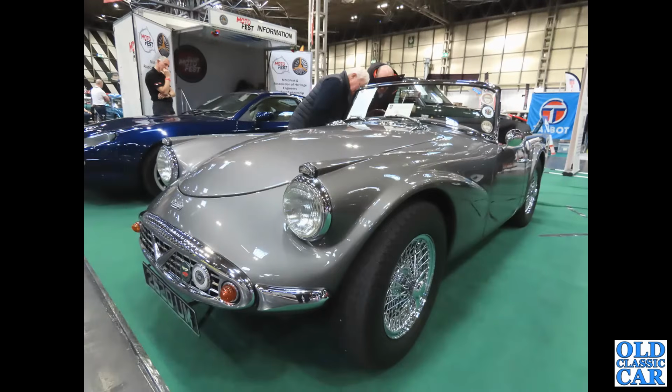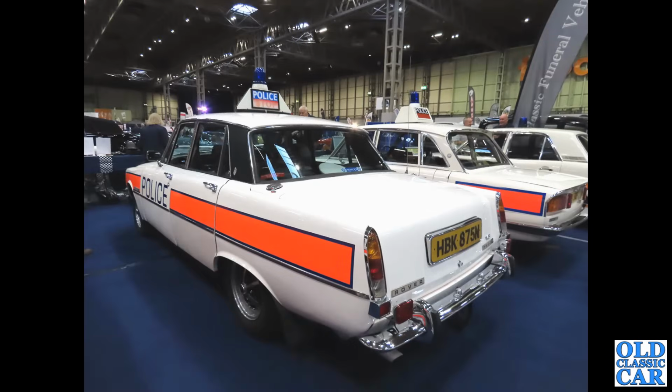Several of these Daimlers were dotted around as well, the SP250 or the Daimler Dart as they were often referred to back in the day, fiberglass bodied, pretty wild looking styling, 2.5 litre V8 engine Edward Turner designed under that particular bonnet, shared with the V8 250 saloon, the Mark II Jag lookalike.